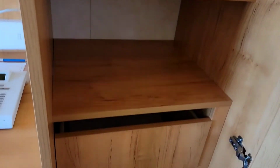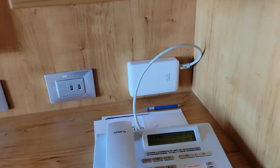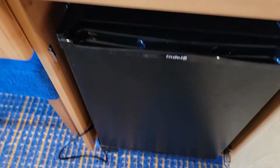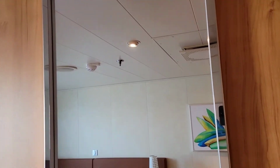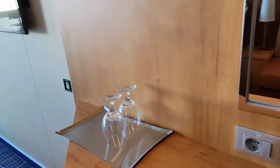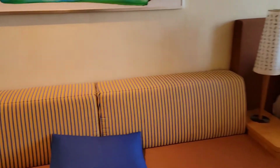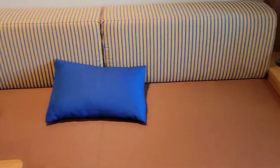You've got a cabin, or I'm sorry, safe, a few drawers, a fridge to put some water in for your beverages, plenty of shelves. This ship is 2019. It's set sail, so it's pretty new. Here is the sofa that you can make into a bed.